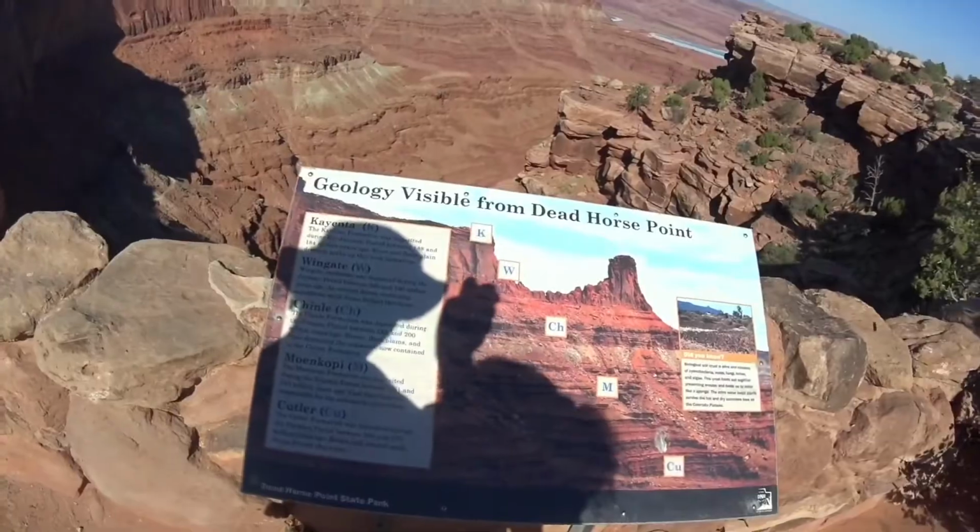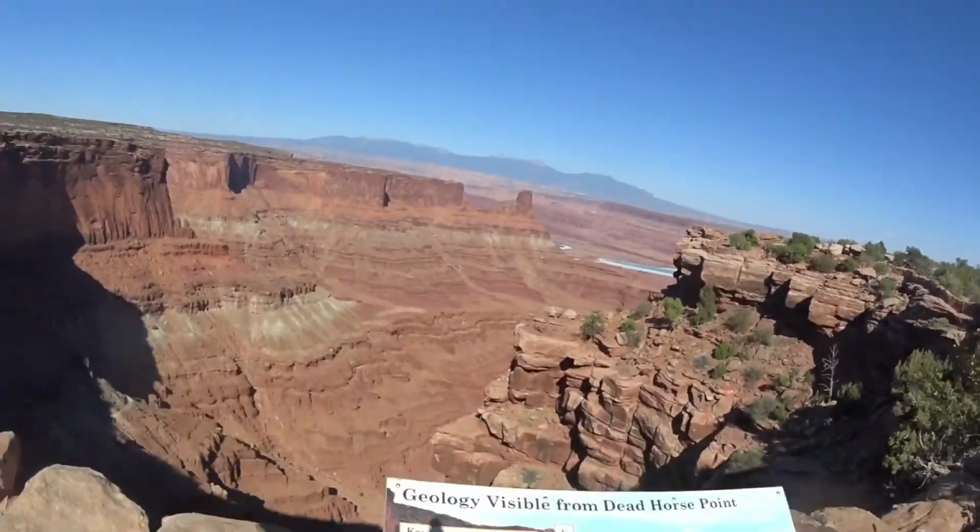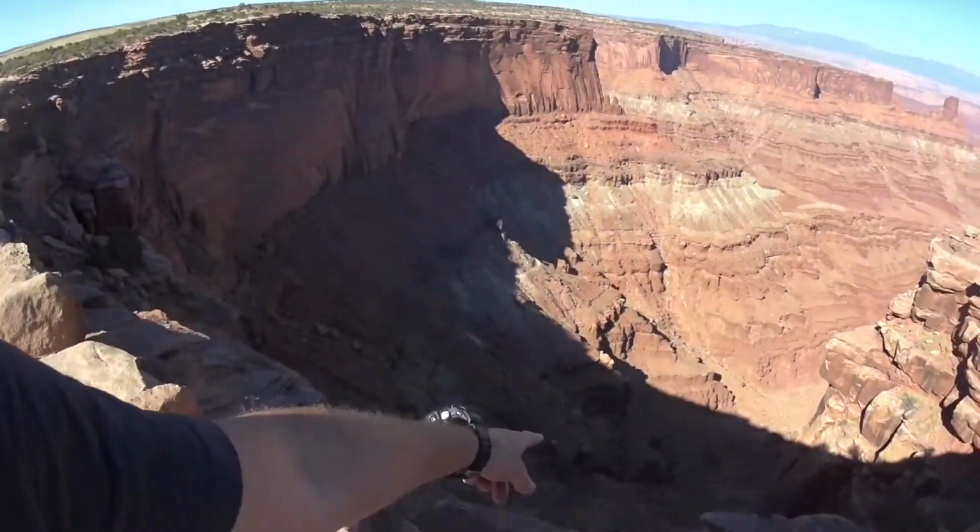Just outside of Moab, we saw this turn off for Dead Horse Point, and we decided we're going to come up here and check it out. It looks beautiful. Was expecting a bit of water though. Kind of weird. Water's all gone. It's evaporated. Look, it's all dry.